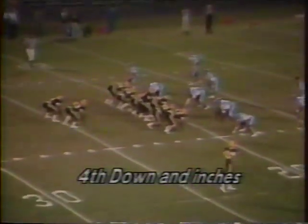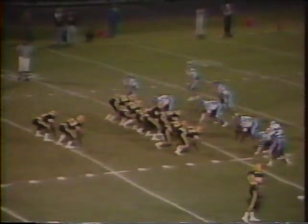23-yard line. Rogers and Tisdale, the running backs. Tisdale, Whitfield, the quarterback. Strong to the left. Whitfield keeps, first down, then some. Whitfield, touchdown. Joe Whitfield, a 20-yard touchdown run.